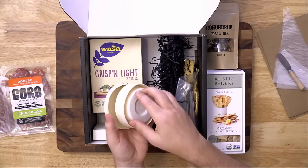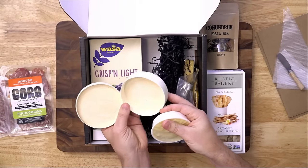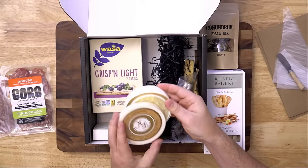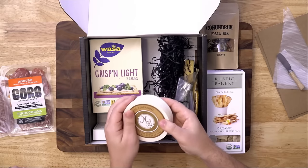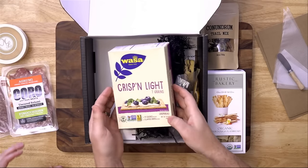I thought it was going to be so fancy because of this wooden box, but it looks so lame. What is it? Is it brie? It's cheese spread. This is probably going to be the glue. Oh, yeah. These are probably the big ones.